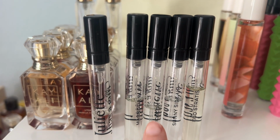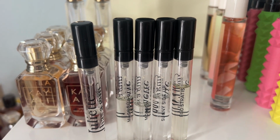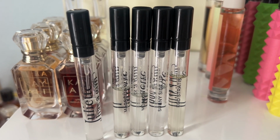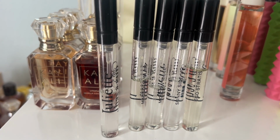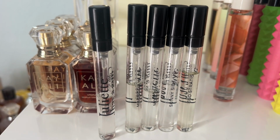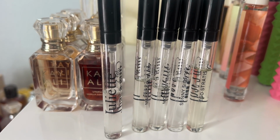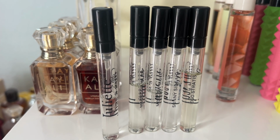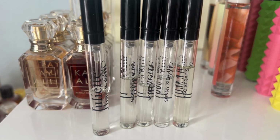Moscow Mule, I like it. I don't love it. It's pretty citrusy and it definitely does smell like a Moscow Mule, at least what I think it would smell like for sure after looking at what the notes are, what goes into a Moscow Mule. For sure, I feel like it is pretty similar, but I don't think it's like a me fragrance. Maybe not. I do love the bottle on that scent though. Sunny Side Up, I really did not like the way the sandalwood was done in that scent. I felt like it was very dusty and it just is not my favorite. I know a lot of people love it and I'm happy for you, but it's just not my personal favorite.